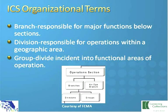The first level you'll see underneath operations is called a branch. It's basically an organizational level having functional, geographical, or jurisdictional responsibility for major parts of the operations system. You'll really only see a branch underneath operations, sometimes underneath logistics. Branches are often identified by the use of Roman numerals.